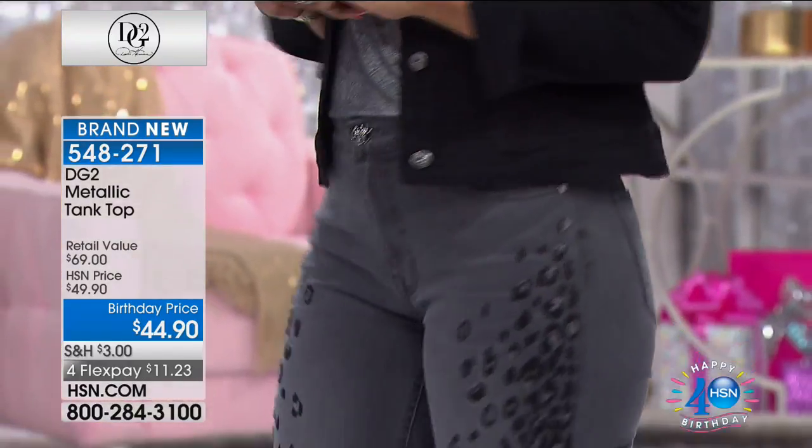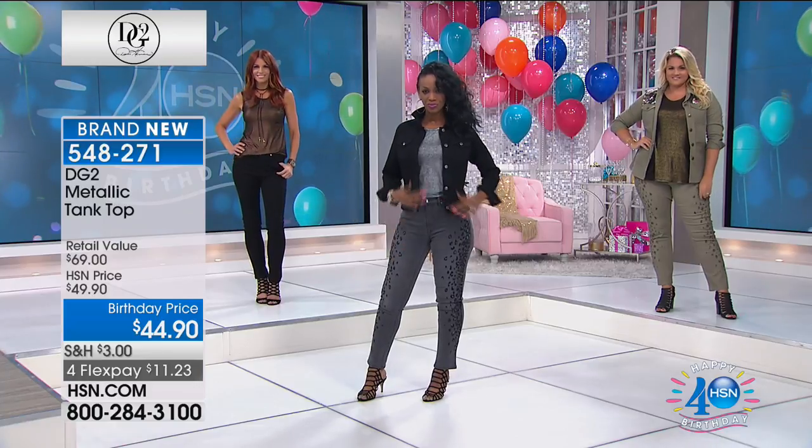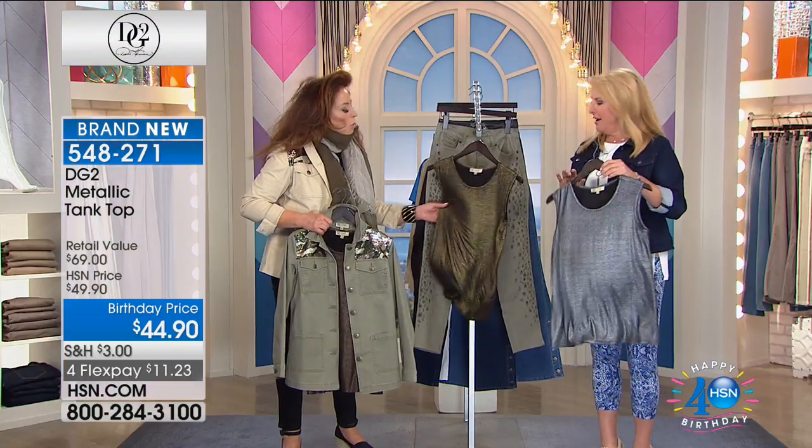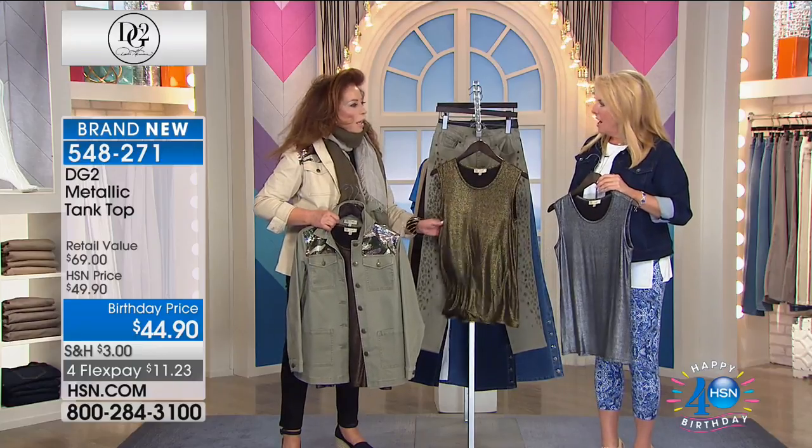So choose your colors. You've got a copper, which is gorgeous. I just put it under this jacket. A beautiful shade of anthracite, deep gray, silver, and then again, copper. We've got the gold. And Sonia's wearing the copper. I'm holding the copper, but what an easy way to punch an outfit and make it new looking.